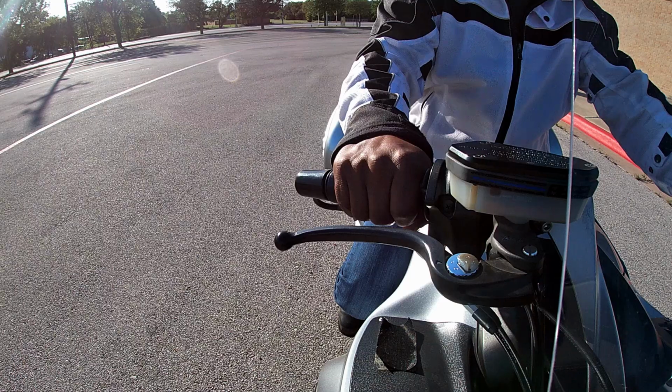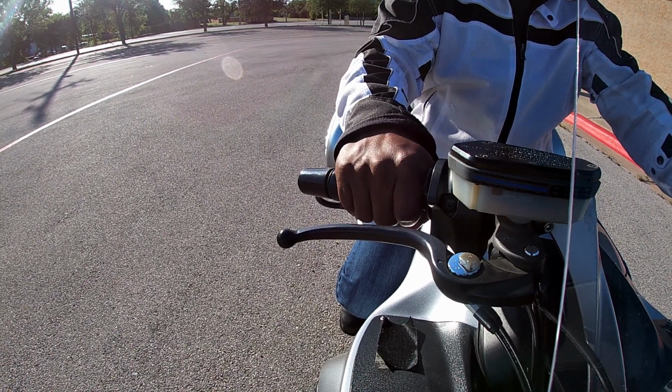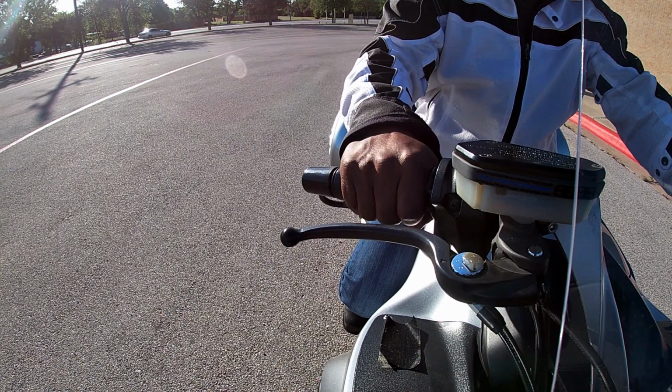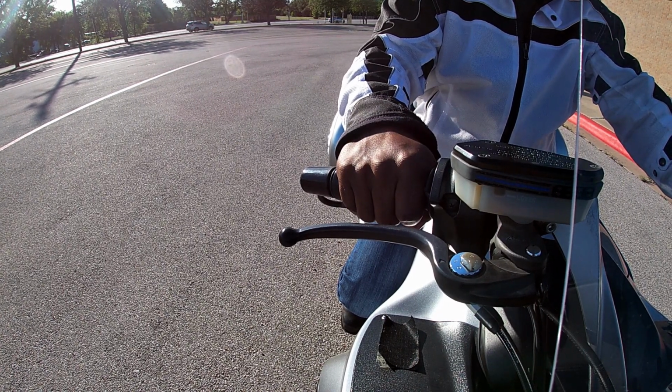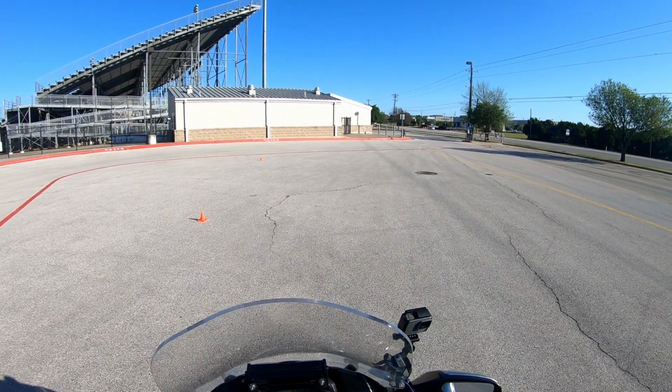One of the common mistakes I see is that riders will roll on and off the throttle like a dirt bike, which looks like this. Now I'm going to demo what this looks and sounds like when riding using the figure 8 exercise. Now while you're watching, I want you to listen and watch how I am on and off the throttle. All right, so this first example is going to be the dirt bike throttle, the revving.